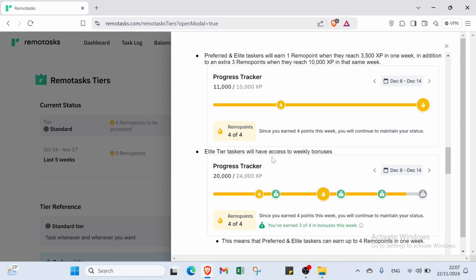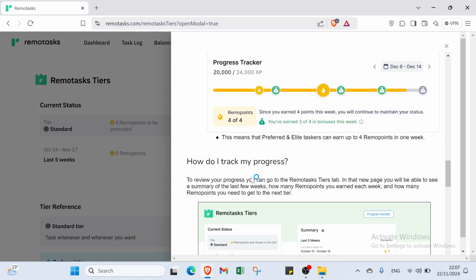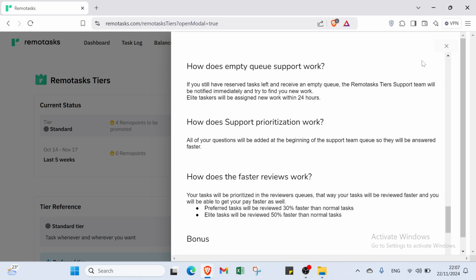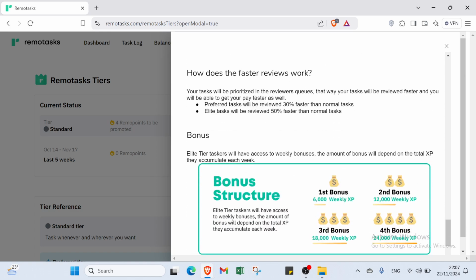Then we have elite taskers will have access to weekly bonuses. So we have bonuses if we want more, and we have the progress tracker at 24. So we have only 10,000 XP, but with the bonuses, you will get 24,000 XP. Then we also have how do I track my progress, and other information such as how does MTQ support work, how do support priorities work, how do faster reviews work, and other things.